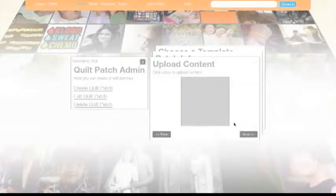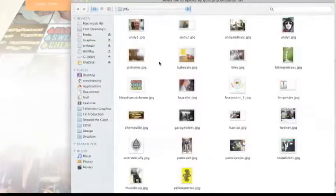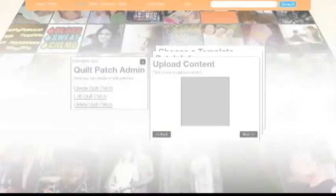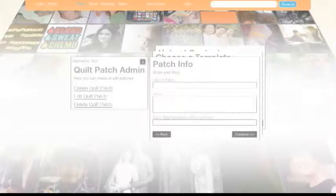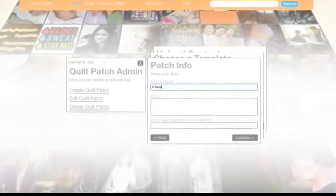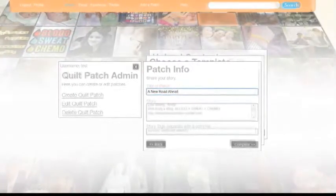Click on the gray boxes to upload content. We'll add an image. Navigate to where your pictures are located on your computer and choose one. Wait a moment while your photo uploads. Click Next to continue. Now you can add text to your patch. Add a descriptive title and the story, and you're ready to share how cancer has touched your life or the life of someone you know.